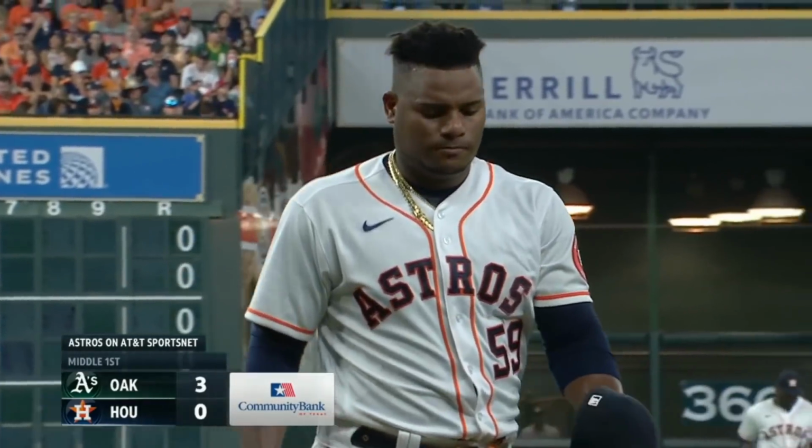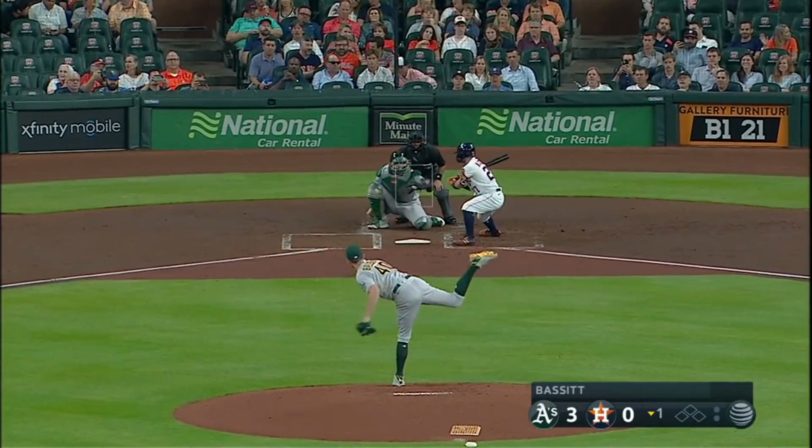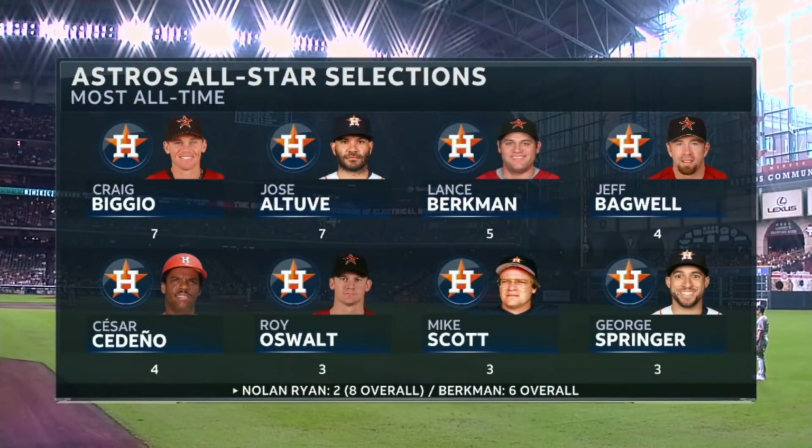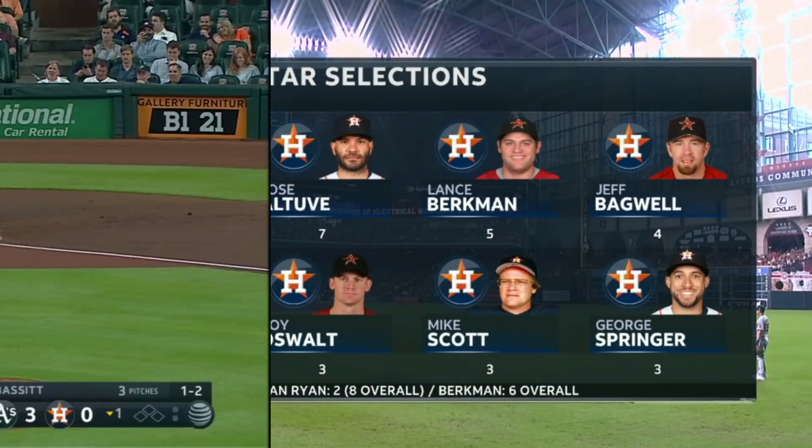7-time All-Stars in an Astros uniform in team history. Here are your all-time All-Star selections with an ERA.